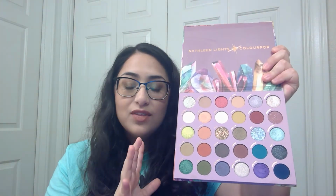I swatched all the colors to put in all my spreadsheets and whatnot, and some of these colors are some of the most unique shades I've ever had, which I'm super excited for. There's a lot of greens. I love greens and yellows. I think because I have very olive undertones, they just pop on me and look very good. And I have brown eyes, which makes them pop even more. So I'm super excited for this palette.